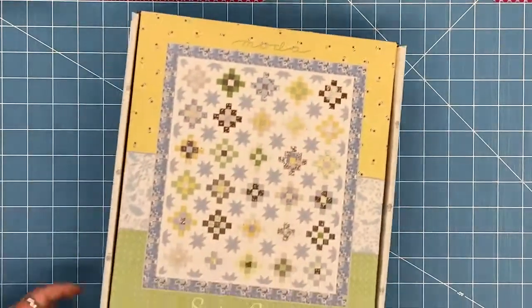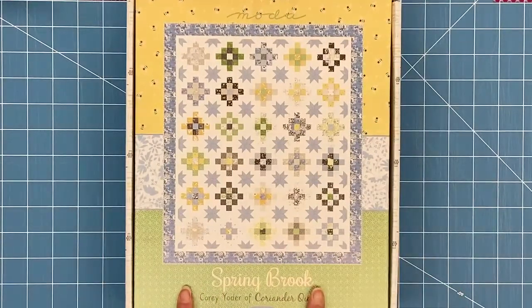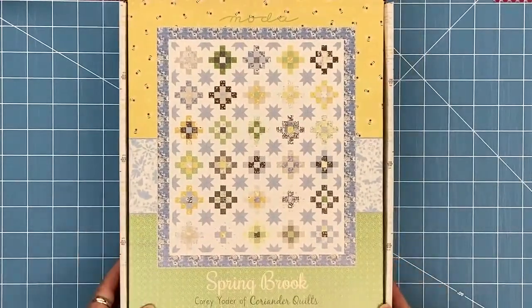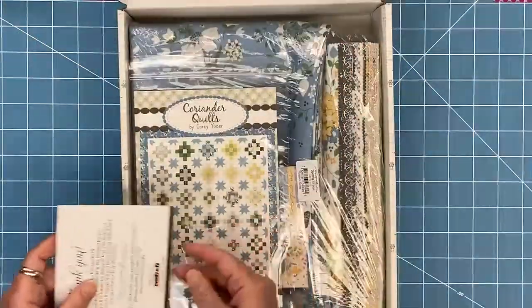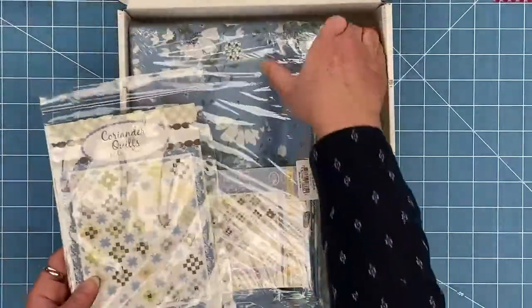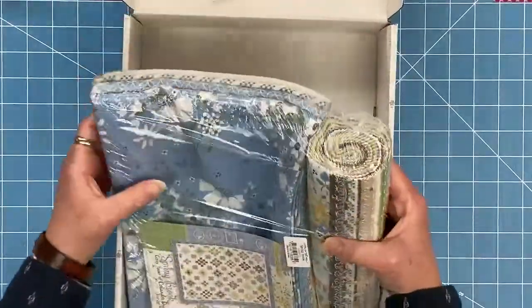Next up, we have, let's just stay in Moda land here. We were able to scoop up some Springbrook kits, box kits here, as well as a little bit of the yardage, as well as other pre-cuts. So this is very beautiful, very springy, blue and yellow with a little bit of green. Great quilt pattern here. Beautiful extra fabric, and we do have some fabric so that you can pick out your back right away.